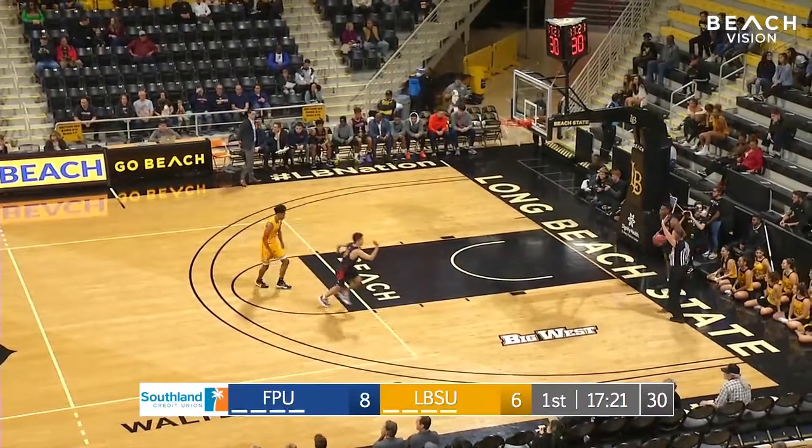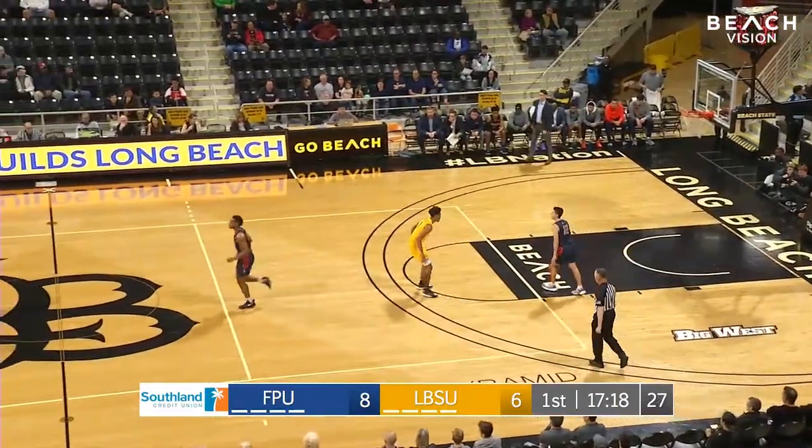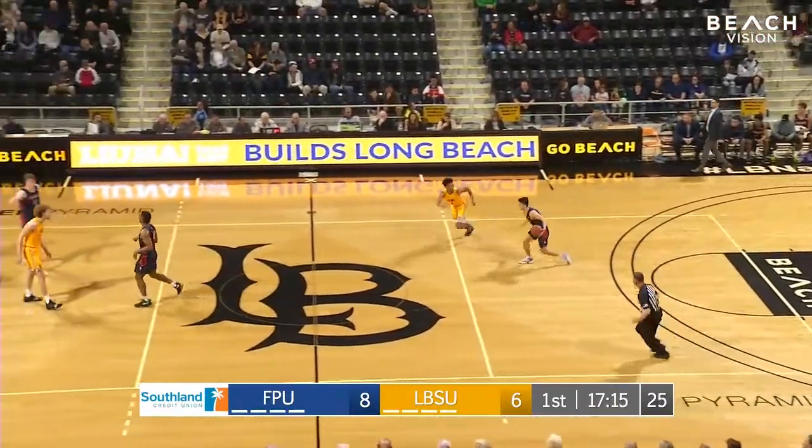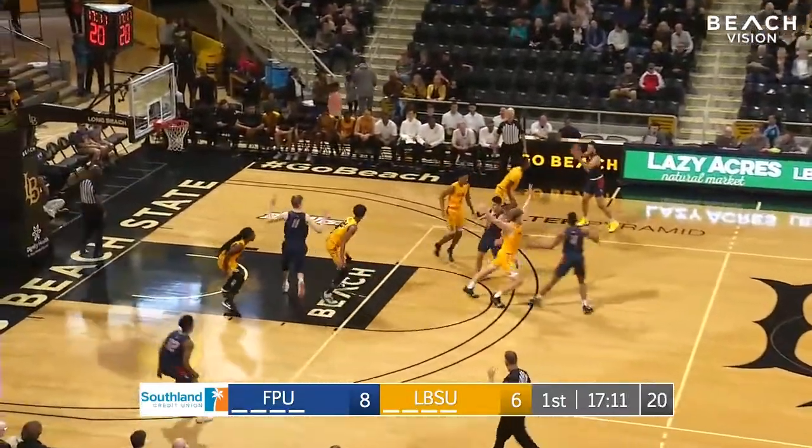So two team fouls on the Beach. That's the first on Rommel. And Fresno Pacific with the ball. Josh Morgan missing both free throws, keeping the Beach down by two. 8-6, 17-15 to go.